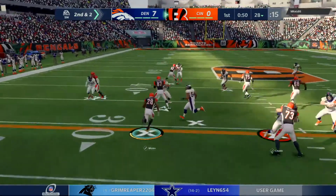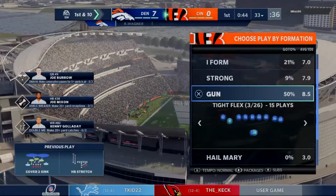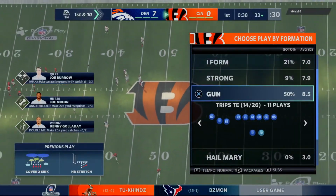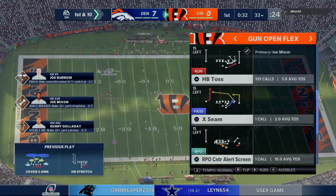Burrow going to give this to Mixon, and he'll get it up to the 33-yard line. 6 yards the pickup, and that's a 1st down. 2nd and 2 is prime time for a little bit of a gamble, isn't it? Open up the playbook, go play action, toss that bad boy deep. But in this situation, go ahead and give it to your back. Let him pick up a 1st down. Keep the sticks moving.